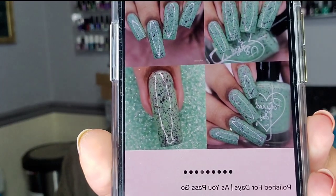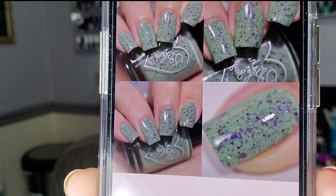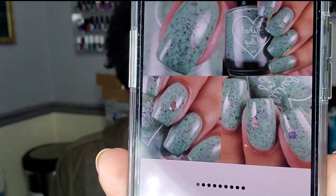As You Pass Go. Y'all, this looks so pretty on long nails. Look how pretty that is. And then I would never get my nails this long, but that is gorgeous. Those flakies. Y'all, this swatch right here. That's amazing. I love those purple flakies, you guys. I can't even tell you. Definitely in my top 5 or 10. Polish for Days, As You Pass Go, priced at $12.50. There's no cap. So that's awesome for that one.